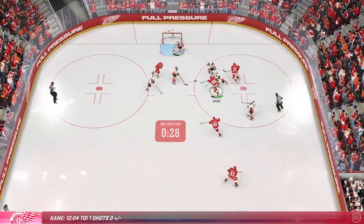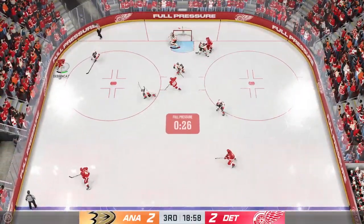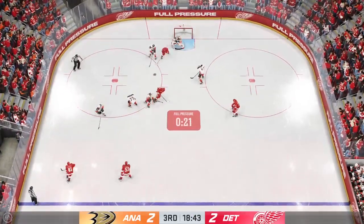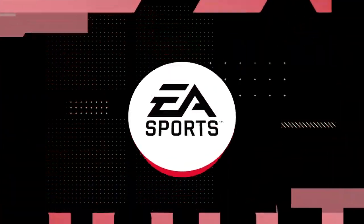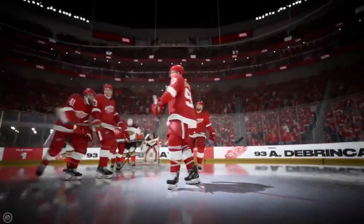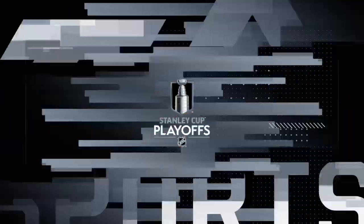Detroit's won the faceoff. Oh, how did he get a piece of that? Slides it back to the blue line. And how good does that feel? You can see the celebrating, the energy.